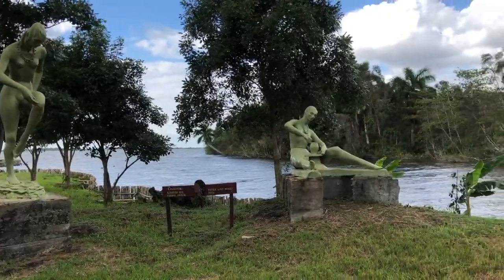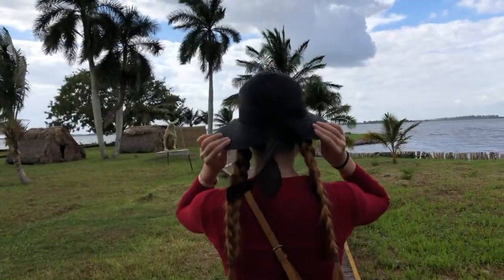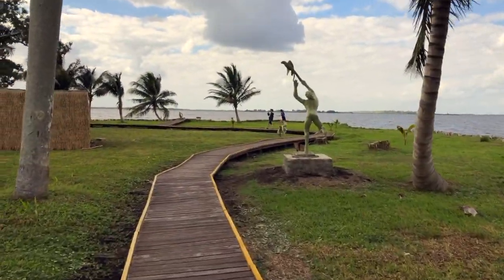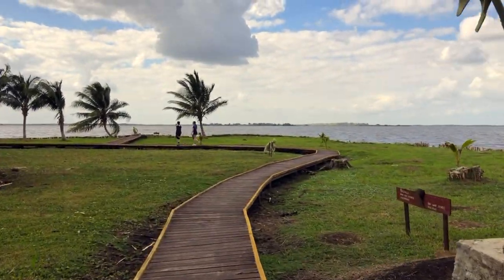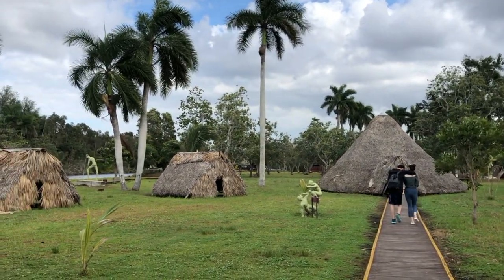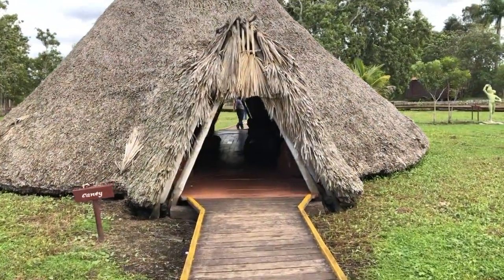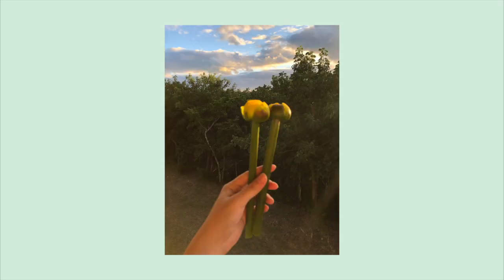There were a lot of sculptures on the island, and there was also a boardwalk where you could walk along, and around you would be teepees and sculptures as well as the water. I got a cute clip of this couple who was there as well. Goals. On the way back, the speedboat driver gave all the ladies a flower.